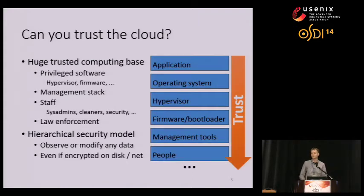And the fundamental problem with this is the hierarchical security model that we use to build computer systems. Because we have a hierarchy of trust, any of the layers at the bottom of this stack can observe or modify any data at layers above them in the stack. Even if your application always encrypts its data before storing it to disk or sending it over the network, as soon as you decrypt data in memory to compute on it, it's vulnerable to compromise.